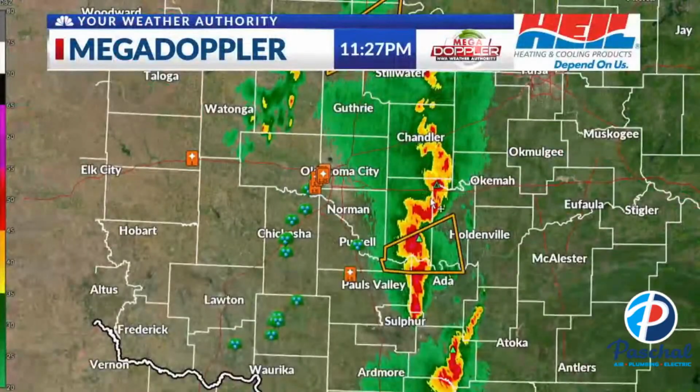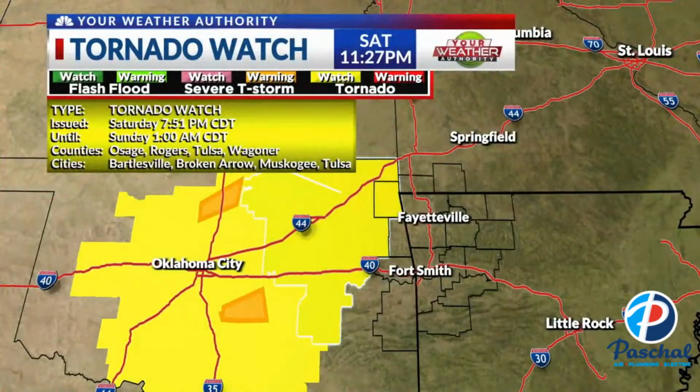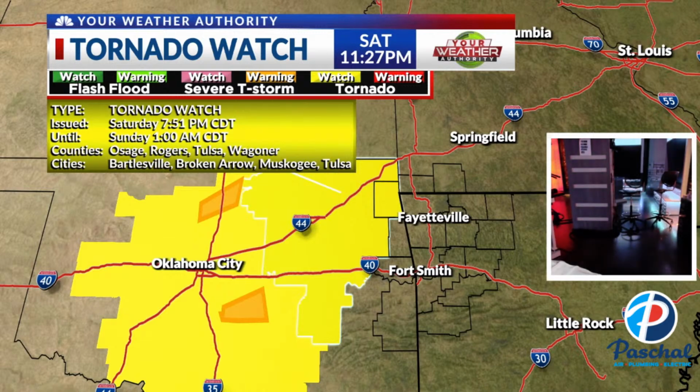Yeah. So that's the radar, but first of all, we actually have a tornado watch. Now it does include Delaware County, but it's mainly for areas west of us. And I wouldn't be surprised if they reissued this and maybe extended it a little bit further east into our coverage area. But here are the hazards as we go throughout the overnight.